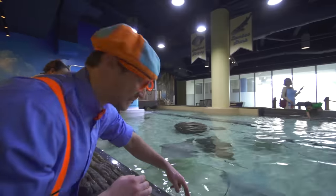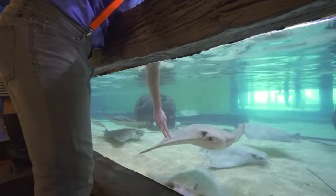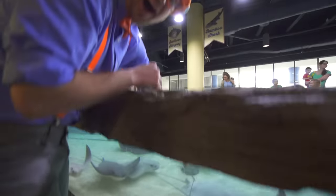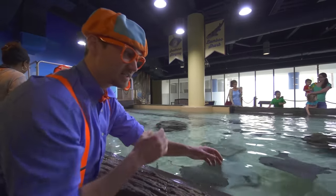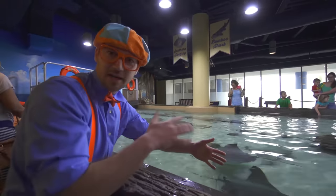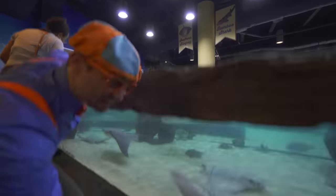I didn't quite get him. Oh, here he is. I touched him. And he's really soft. And it kind of has a little mucus type of feel, really slippery. Oh, look at that one.